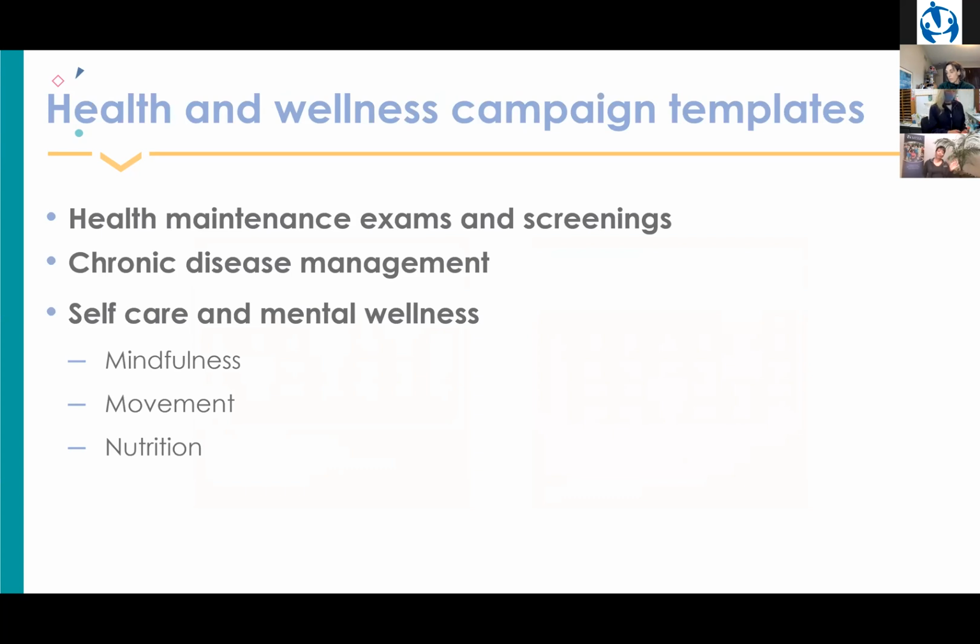Also within that toolkit, you can create campaigns based off of just general healthcare. I always tell people, everybody doesn't want to do a marathon or a walking challenge or compete in a bodybuilding contest. And that's fine. We don't want to mandate anything. We want to motivate and inspire.